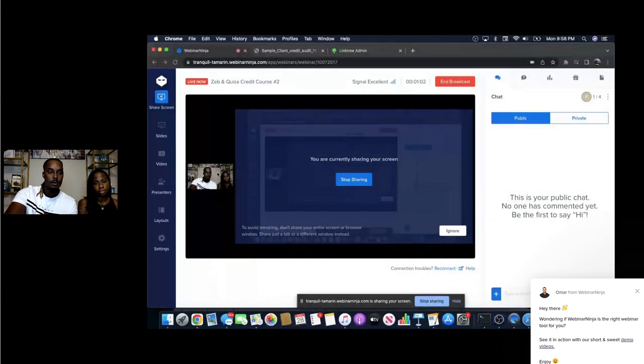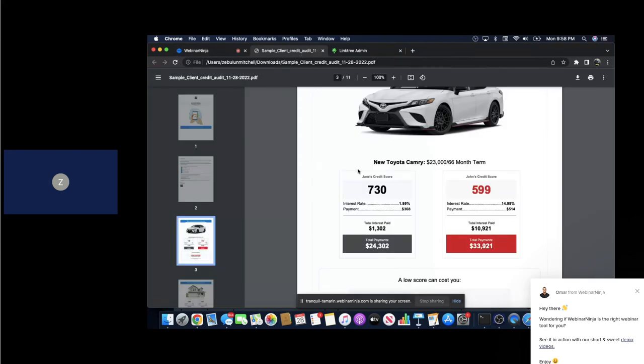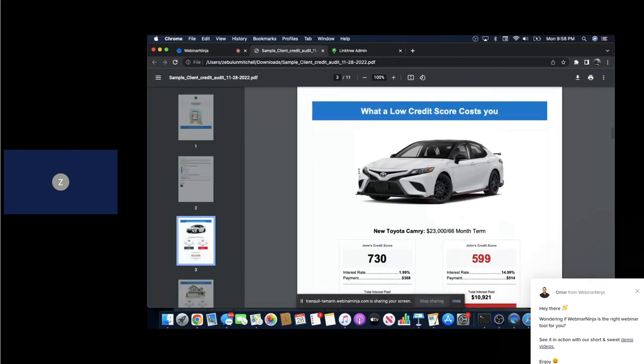All right. So this is a credit analysis we put together, and we're just gonna go straight over what is credit and how does it affect you. So what a low credit score costs you? Let me share my screen so y'all can see. We're gonna get into this credit analysis. All right. And you should be able to see the screen. All right. So what a low credit score costs you.